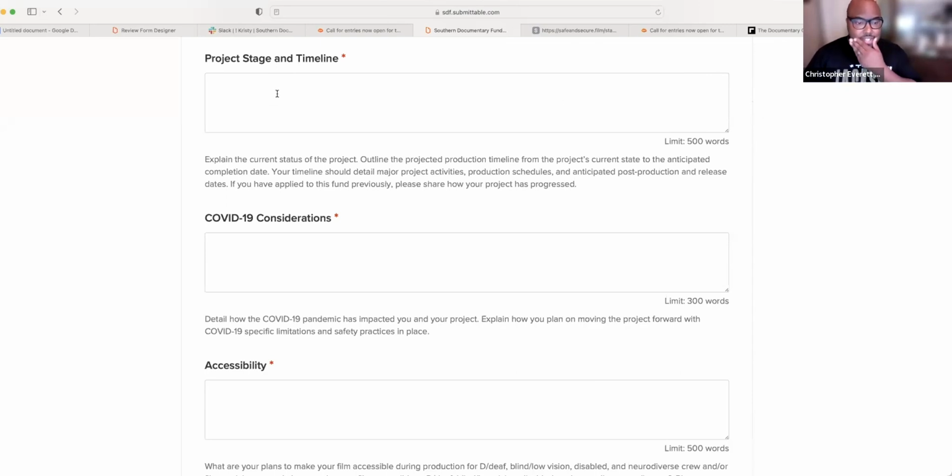But the project stage and timeline, this pretty much is just an outline of the whole production. You know what I'm saying? So say you started this whole concept. I'll give you an example right now. I'll write it out. I started, I would say Grandmaster, since I've been talking about that project. I started that research and development at about June of 2017 to about November 2017.